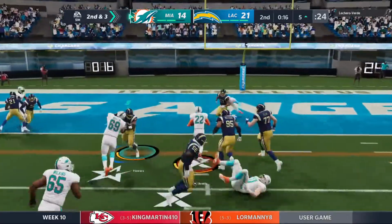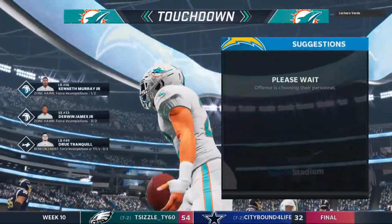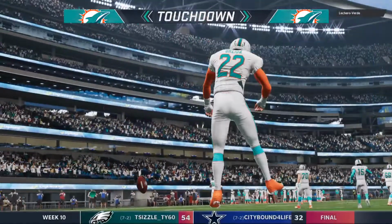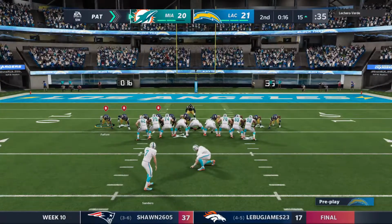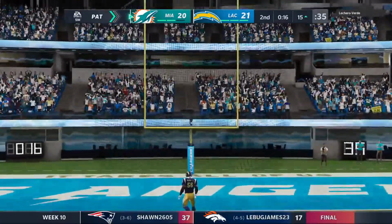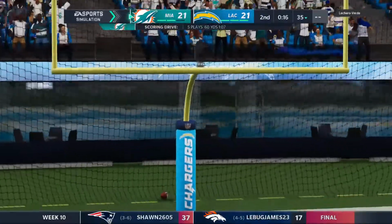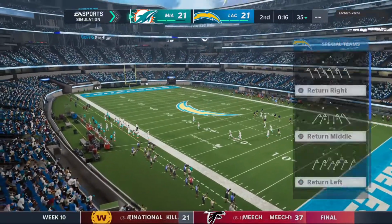On 2nd down, a run with Breida. And he takes it into the end zone for the Dolphin touchdown. Breida as the first half is winding down. And the Dolphins are an extra point away from tying up this football game. He's got it, and we're all tied at 21. Game at 21 apiece.